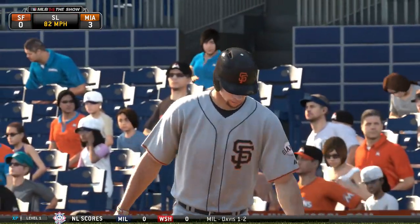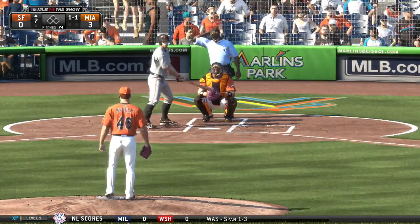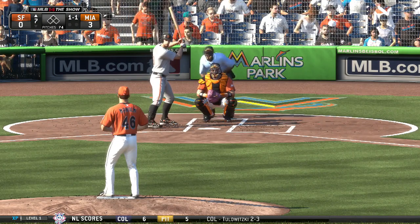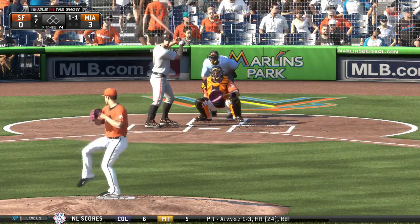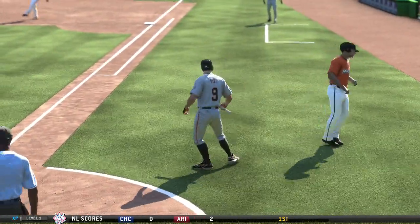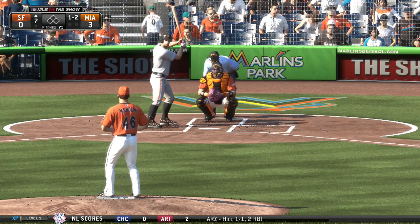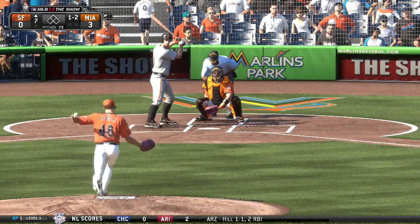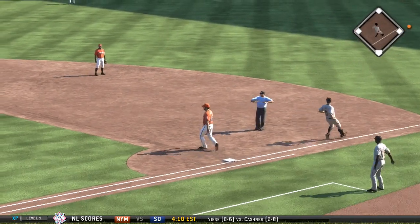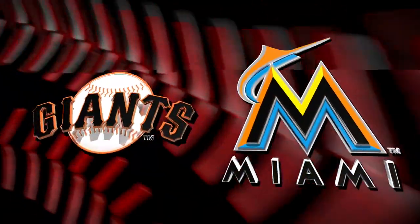And a pitch in the dirt as he lays off. It's 1-1. Swing, and ooh, he saws him off with that one. Foul. The 1-2. And he'll go the other way with the fastball as this is on the ground to third. A barehanded pickup by Dobbs. And safe at first on a bang-bang play as that last lunge was enough to beat the throw.